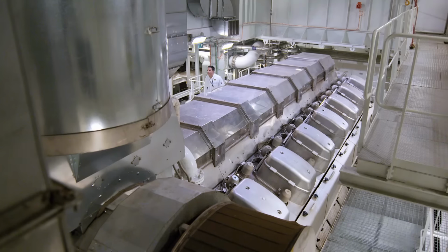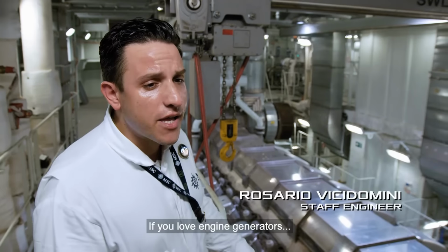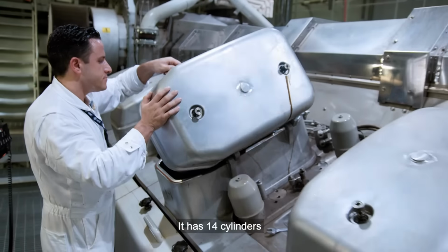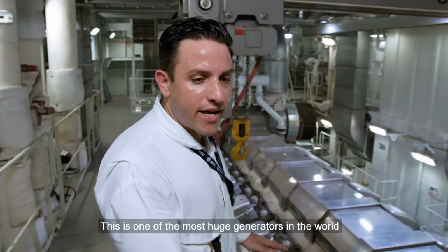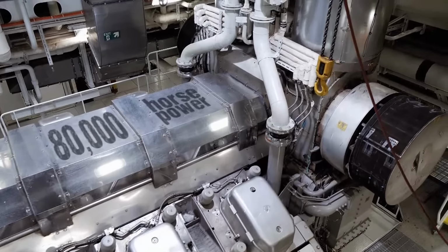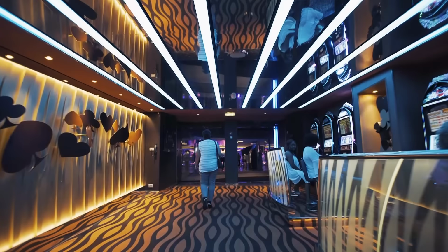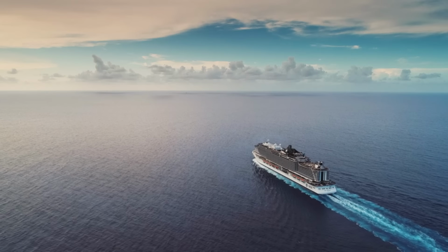Here, four massive engines work as supersized electric generators. If you love an engine generator, this is the best place. This is our big generator. Then we go to the big brother. We have 14 cylinders. This is one of the hugest generators in the world. Combined, they produce 80,000 horsepower in total. This raw power is then converted to electricity. The engines can produce enough electricity to power 50,000 homes. And they also drive this ship across the ocean.